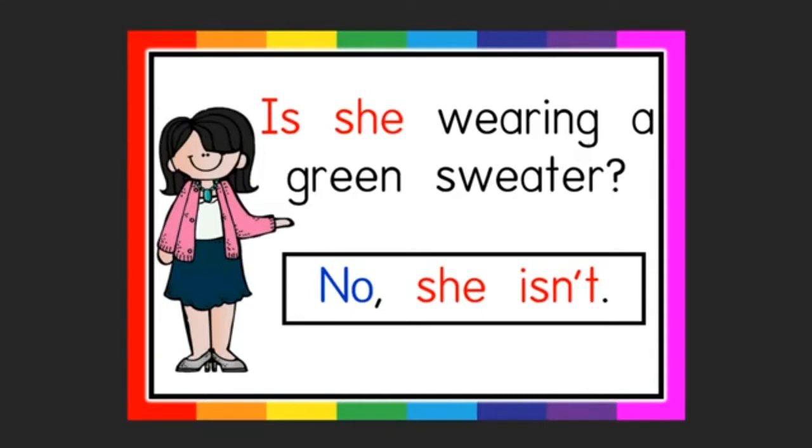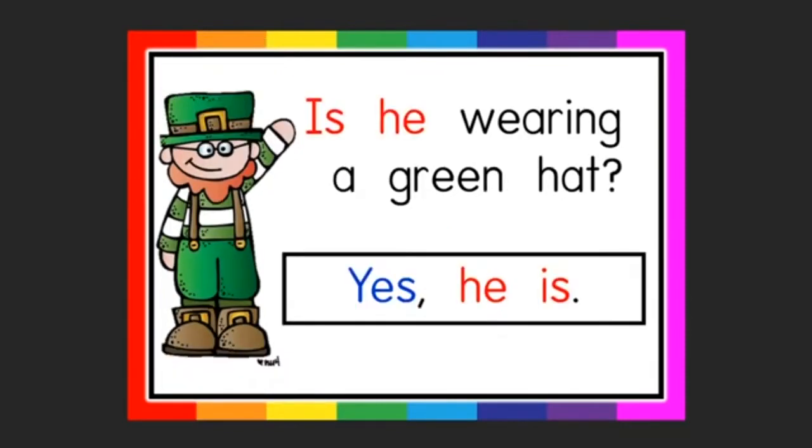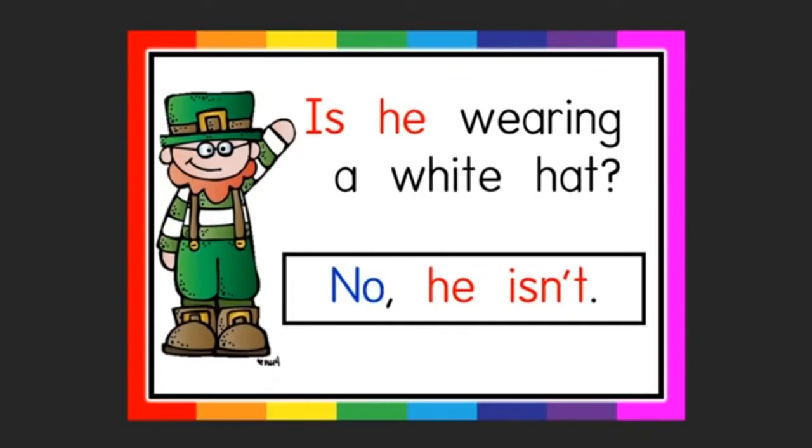No, she isn't. He's wearing a green hat. Is he wearing a green hat? Yes, he is. Is he wearing a white hat? No, he isn't.